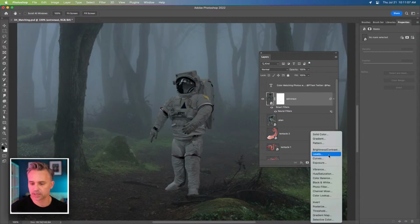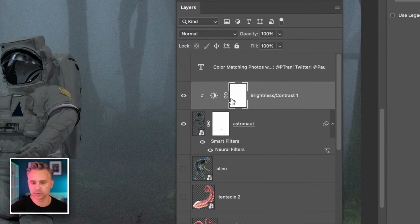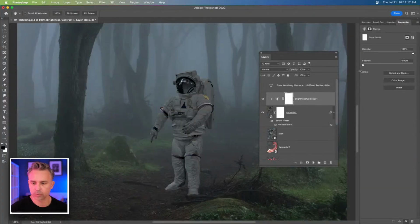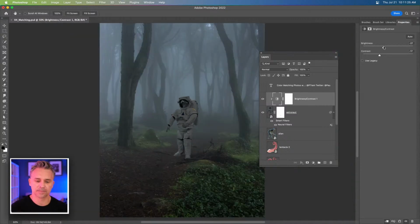I can jump in and go into, say, brightness and contrast. That's probably what I'd use. Brightness and contrast. And I can add more to it, right? I can make it even darker if I want to work this way. I can go to this brightness and contrast and maybe give it less contrast and maybe not as bright, and play with it from there. But I think this neural filter just nailed it. So let's continue on.